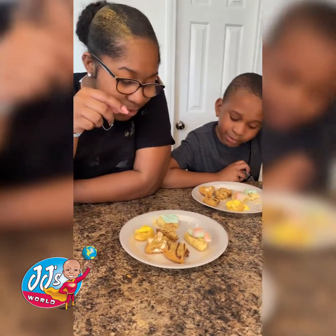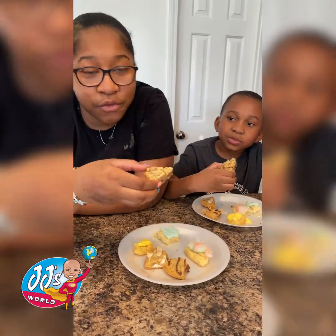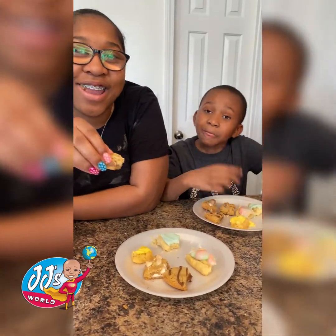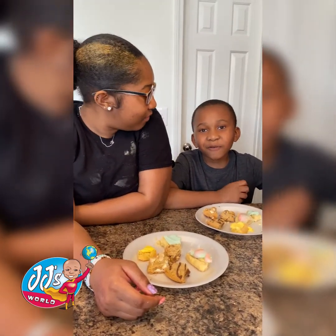Okay, then the last one is the chocolate chip. And this one is on the menu 24/7, so you can always try this one. It's the regular cookie. Good as always. Mm. That was good. So out of these six cookies, they're very good.